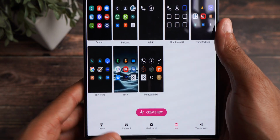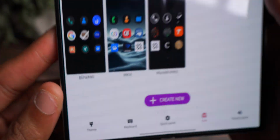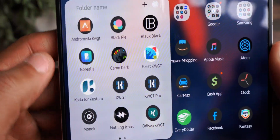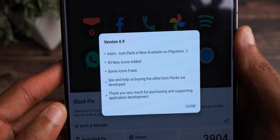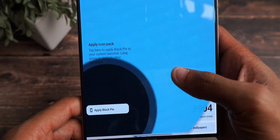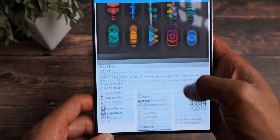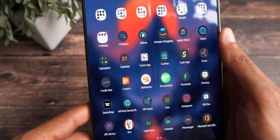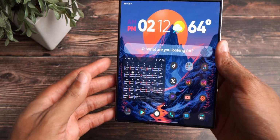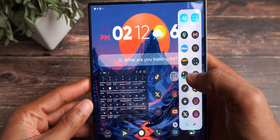And so that's what you guys see going on here, I'm currently using the Black Pi icon pack. And if I come into my folder, that's what it looks like, the Black Pi icons right here. And these icons look beautiful. And I'm hoping that, again, Google learns a thing or two from Samsung and allows some of this customization with their Pixel. I know it's more of the simplistic approach to Android with Google's version or flair of Android, but some of these customizations would definitely come in handy for that device.